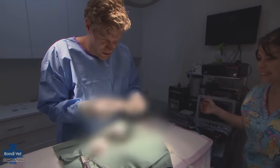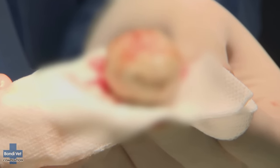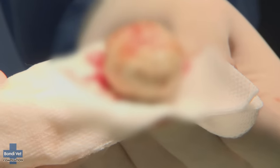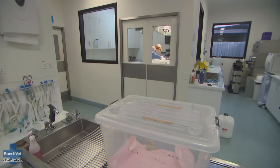Extraordinary. Living with that just had to be a nightmare. It's essentially made of minerals like calcium and phosphorus and magnesium, and they all bond together and form this rock. You can't imagine the pain and discomfort that Aku has been experiencing up until this point. If Alex hadn't picked up on those subtle signs that Aku was showing, then his life would have continued to be absolute torture.